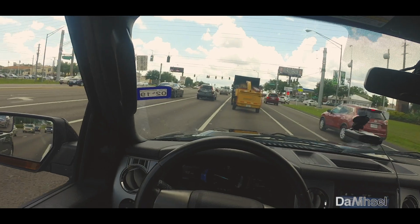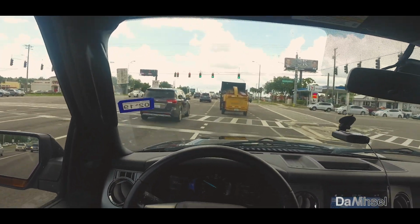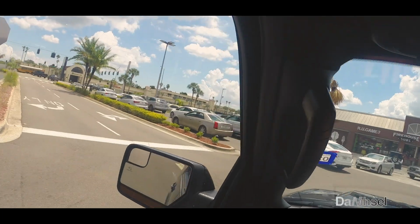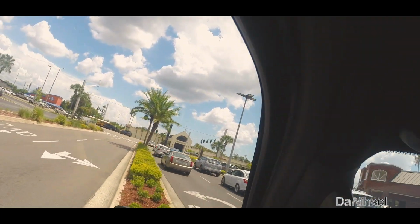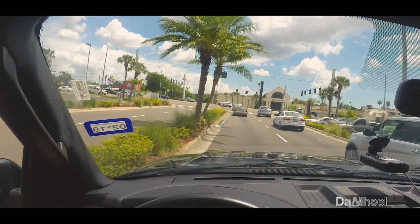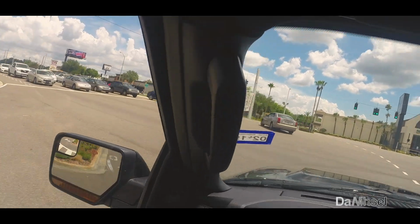It's kind of like, red light camera. Here, and then turbo. The turbos are kicking in. BRB. Hopefully I don't hit the curb. And don't miss a light. Come on, turbos.